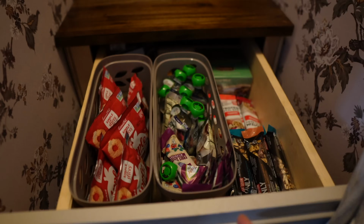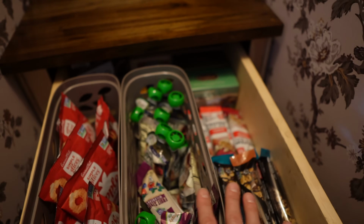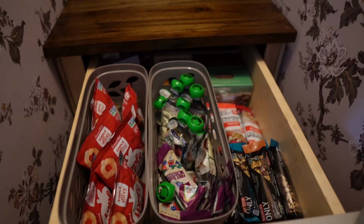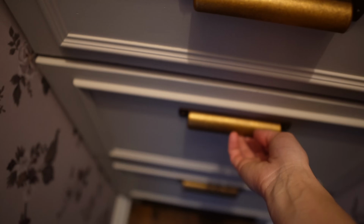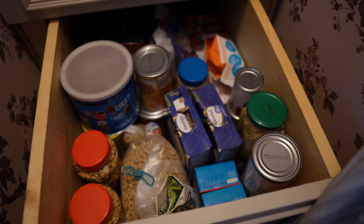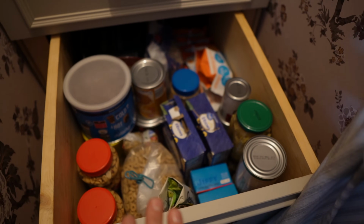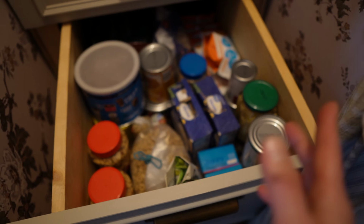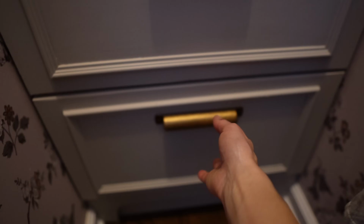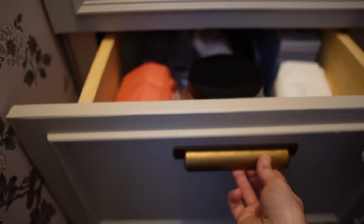You can see how they pull out the full length of this pantry, but we just have kids' snacks and lunch packing things, and then extra tea in the back. And then the middle is just a various compilation of things. Some cooking ingredients, some cereal, peanuts, just a mishmash of different things. And then the bottom is more of our baking drawer.